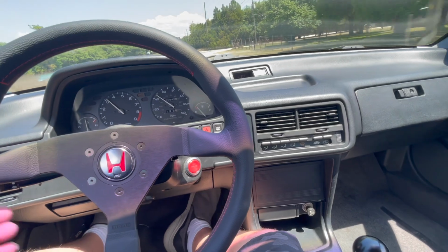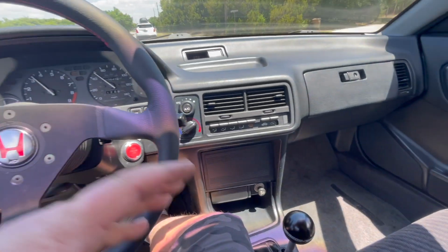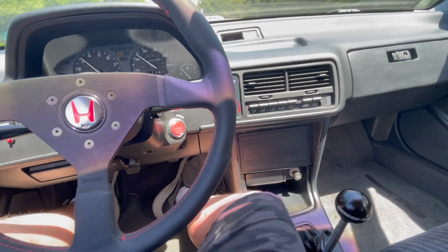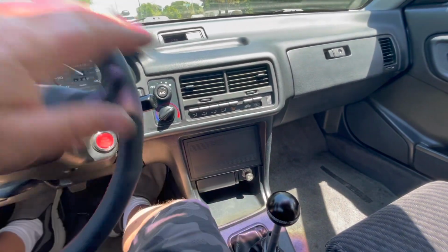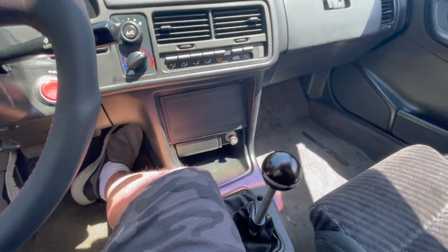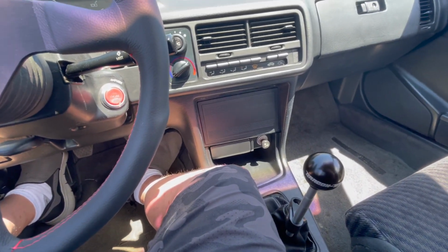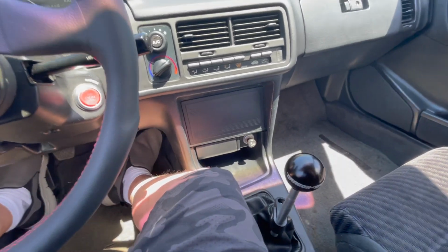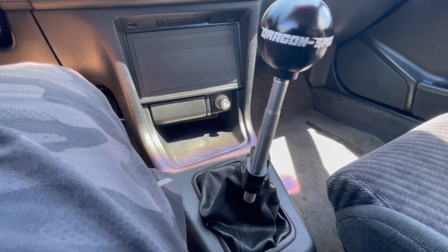The Tyrannosaurus tightener definitely helps with making sure it's in the right place where it needs to be. But the detent springs and the shifter itself just make the whole thing very precise, protect the synchros over the long haul. And of course, my Dragon Spec shift knob is like the perfect weight and size for the shifter.